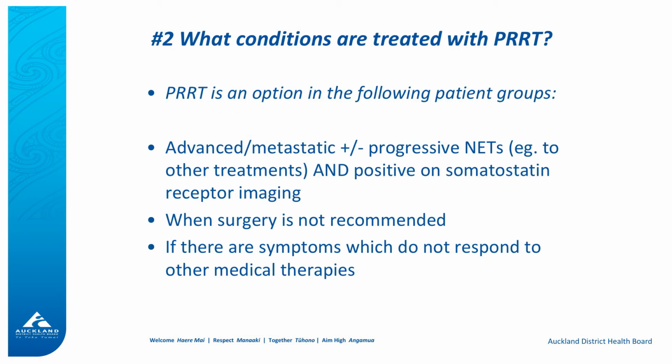So in terms of which conditions, it tends to be the more advanced conditions or where there's progression. Even, for example, on other treatments, it can be used as a second-line treatment, and they must be positive on the somatostatin receptor imaging, which is a gallium PET-CT imaging. It may also be used when surgery is not recommended, for example, the disease is perhaps in too many places, and if there are symptoms which aren't responding to other medical therapies.